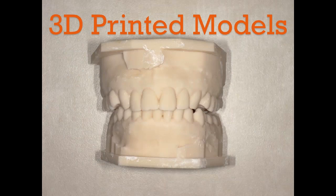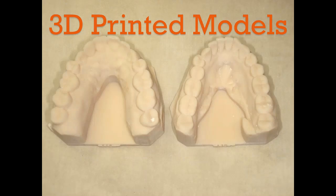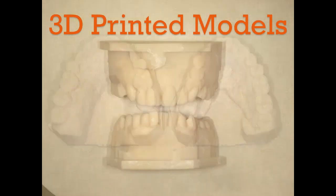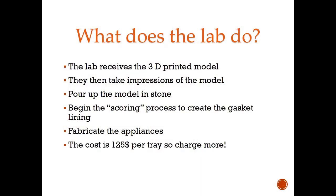So what happens? You digitally scan them. You make some 3D printed models. I don't make them in my office. I don't need to. The lab does this. So the lab prints them. And what does the lab do then? The lab then takes impressions of the model. They pour up the model in stone. Then they score the stone to create the gasket lining, which is imperative in PerioProtect.